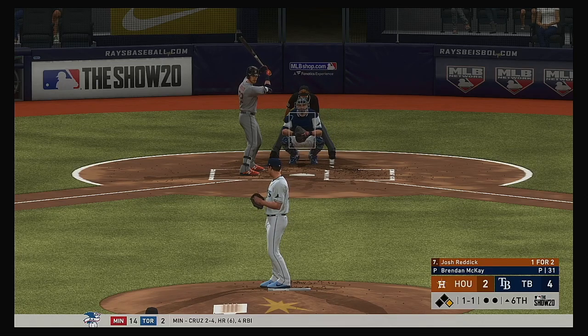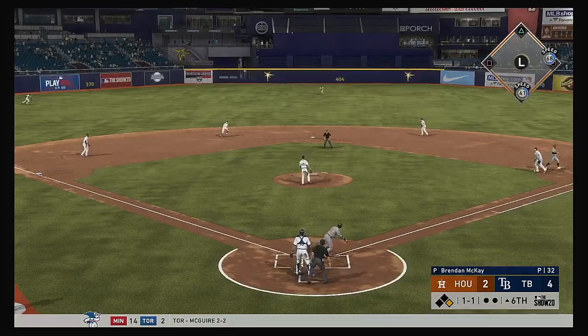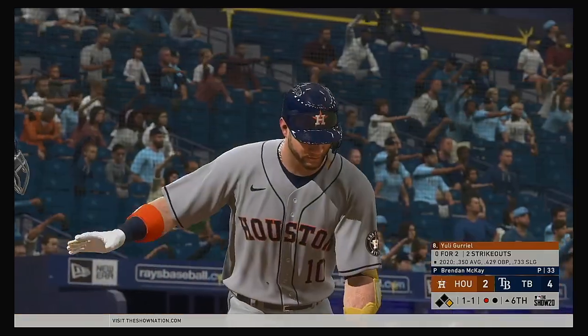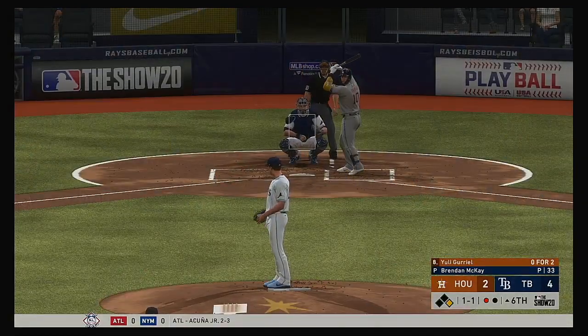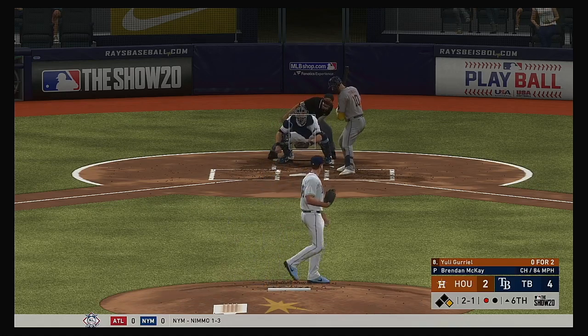Next to the Astros, the right fielder. Into the box, Josh Reddick. That's popped up. Adames into shallow. He gets there and makes the play for the first out. Now the Cuban import, Yuli Gurriel. No hits to this point. Two runs, six hits, one error so far for the Astros.